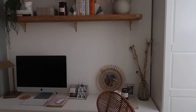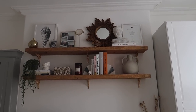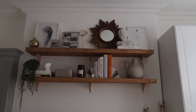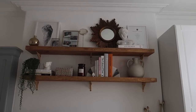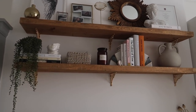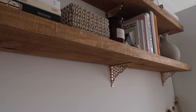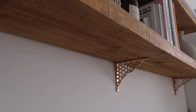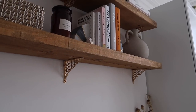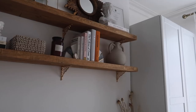And then, if we move up to here, these are my pride and joy, my shelves. So these shelves are from Etsy. The wooden shelf is from a company called Funky Chunk Furniture. And then I got these brackets to go on there as well, just because the shelves are quite long and I wanted them to be supported. So these brackets are these brass brackets and they're also from Etsy. So we'll link all of that down below.